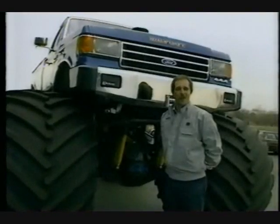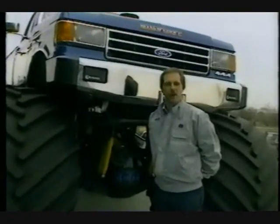Besides the full-size monster trucks, Bob and Marilyn Chandler have two hybrid monsters, the Bigfoot Shuttle and the Bigfoot Ranger. When we come back, we'll take a look at the modifications to these vehicles and also what it's like to drive them.